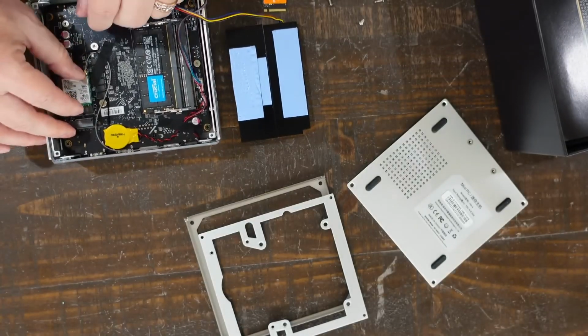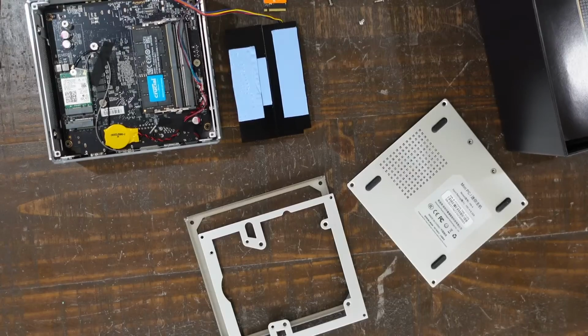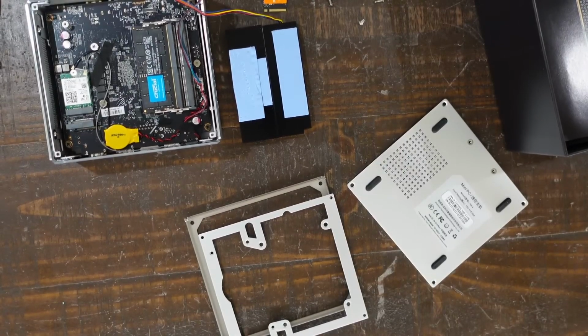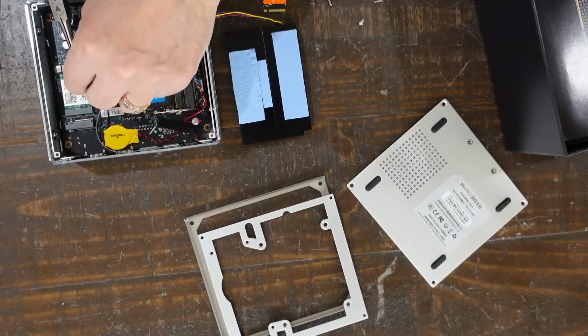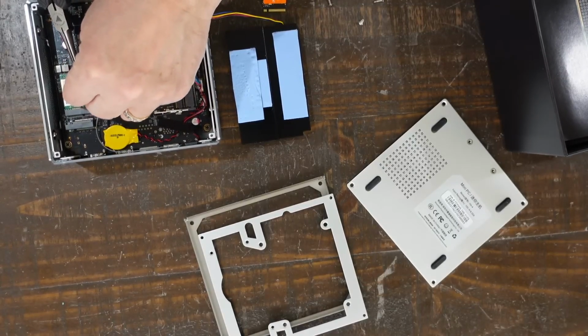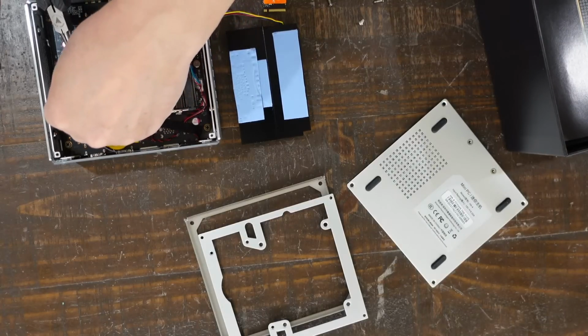So now to push this little antenna wire back down, you need to have steady hands and good eyes because they're really super tiny. I'll use these little needle nose pliers here to assist. Once I hover it over the middle, got to be dead on or it won't snap down.